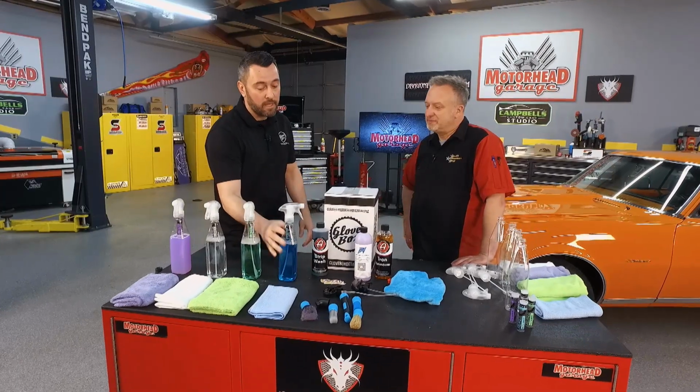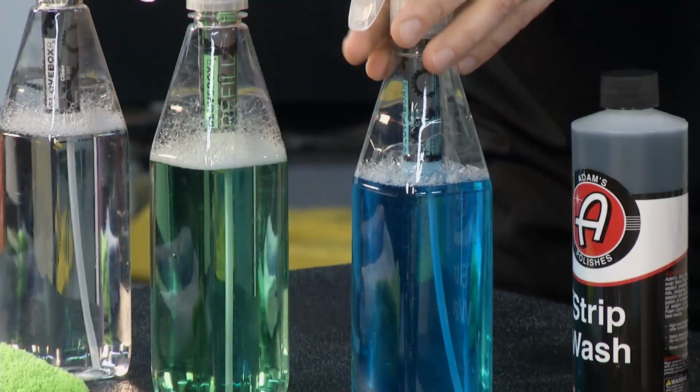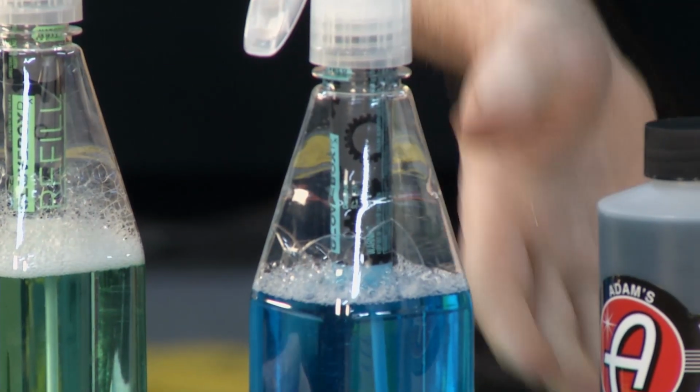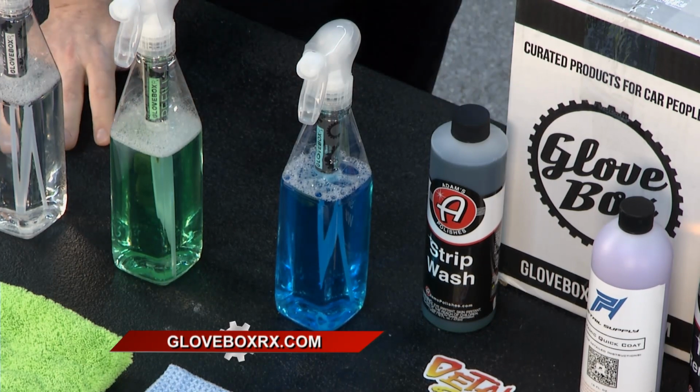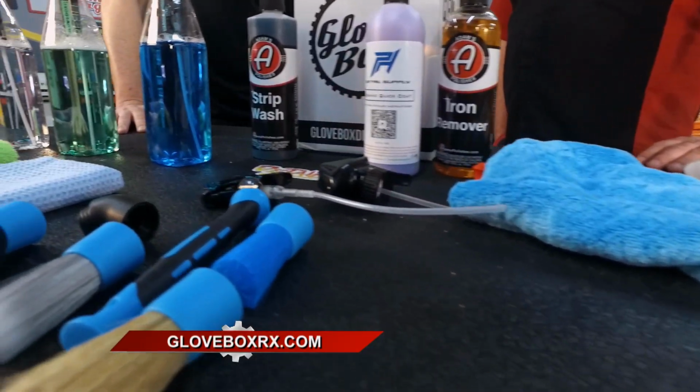And when you're done with this, to save on plastic, you are not buying the bottle and the sprayer again. All you are doing is replacing with the refill cartridges, and you're ready to go. It is a revolution in car care products. Saves a lot of space too. You don't have all those bottles taking up space on your shelves.